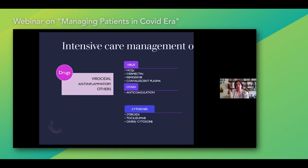A word of caution that remdesivir also has a unique interaction with a lot of medications by virtue of being both hepatotoxic as well as nephrotoxic, since it carries a cyclodextrin carrier. So you have to be extremely careful in selecting your population, and its benefit lies mainly in the first 10 days of the illness, where, as you will see in the subsequent slides, the viral replication is the problem.